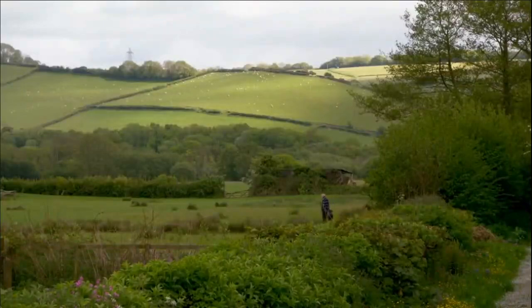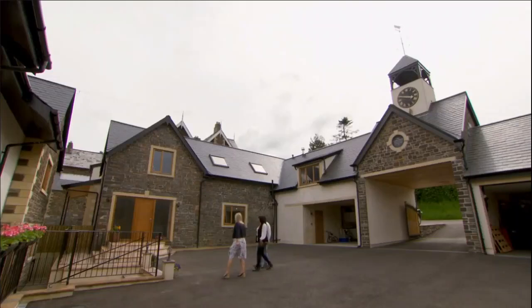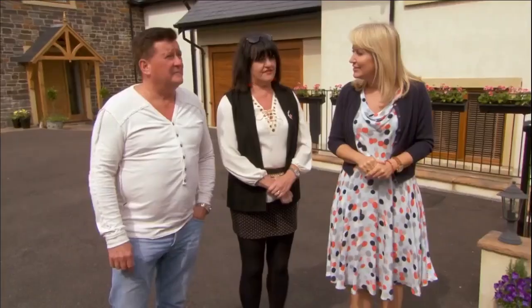Situated 3 miles away and with views over the national park is our next offering. So you're standing here thinking, well, which is the property? This one is our next house. It's nice. Very nice. Yes, I like that.